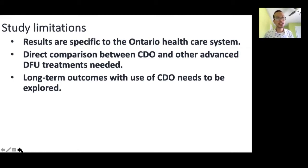However, there are some limitations to keep in mind, this being a study that requires projection. There will be some assumptions that occur, this being a study about economics and from the perspective of a specific healthcare system. The results are specific to the Ontario healthcare system and may differ if we take a look at another healthcare system. Also, there is currently no evidence comparing CDO to some of the other treatments that I presented, that being negative pressure wound therapy or hyperbaric oxygen therapy. So we had to make some indirect comparisons in that case.